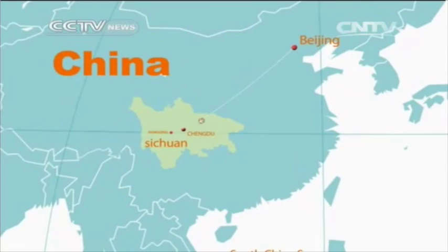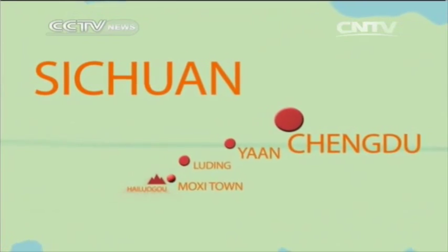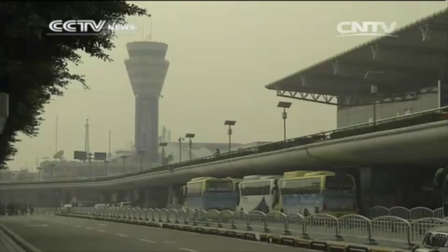The Hailuogou Glacier Park lies in Sichuan, one of China's most earthquake-prone but beautiful provinces. It's a popular treat for those living in Sichuan's capital, Chengdu, which is just a 3-hour flight away from Beijing.